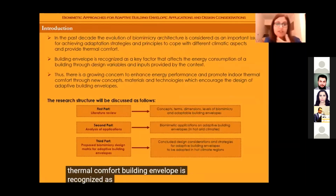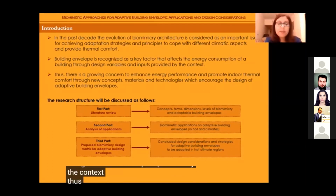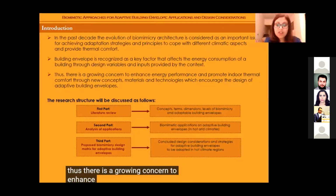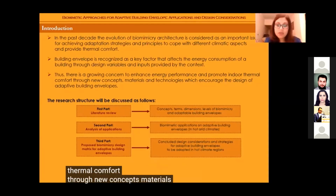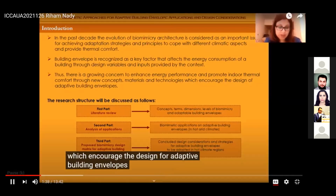Building envelope is recognized as a key factor that affects the energy consumption of a building through design variables and inputs provided by the context. Thus, there is a growing concern to enhance energy performance and promote indoor thermal comfort through new concepts, materials, and technologies which encourage the design of adaptive building envelopes.